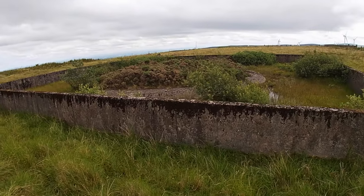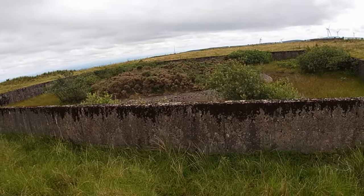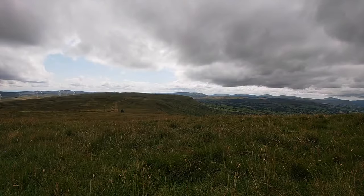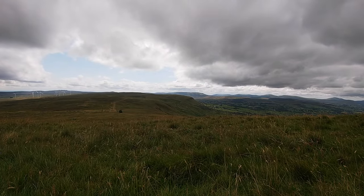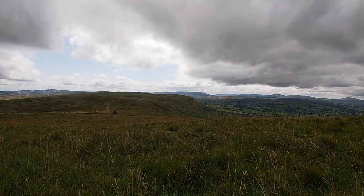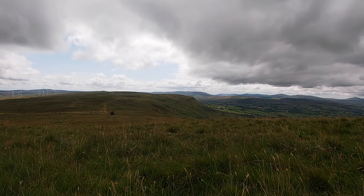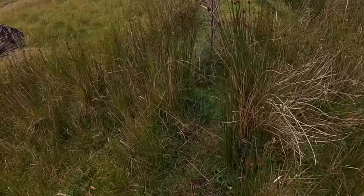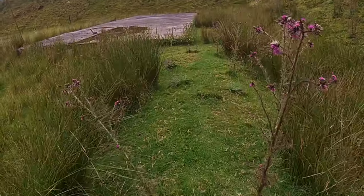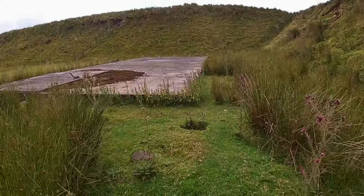A lengthy road, now known as the American Road, was constructed on the southern side of the hill to allow access to the communication base, but now it's closed off and wind turbines dot the surrounding hills. On an overcast Sunday afternoon, I decided to explore the base and see what was left.